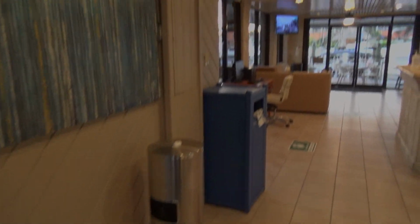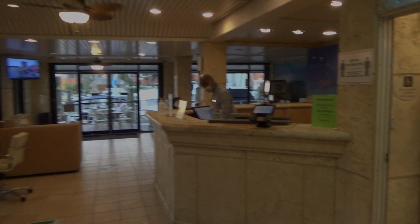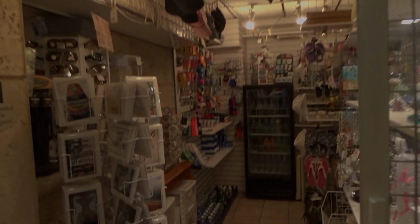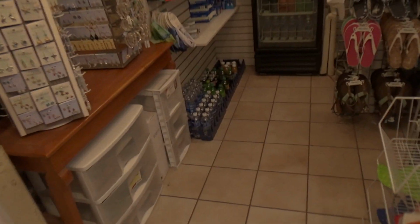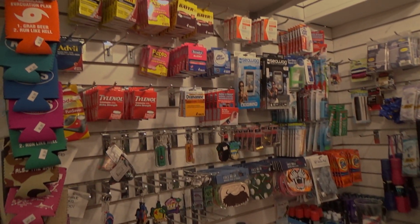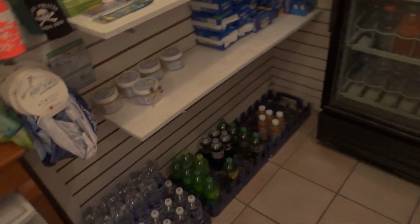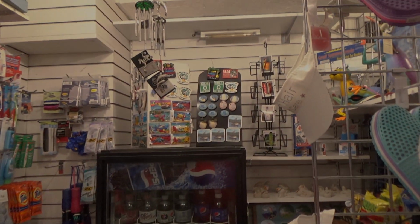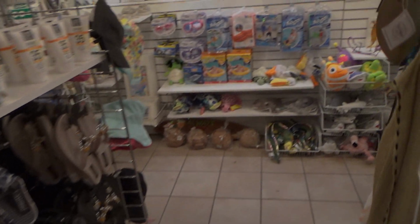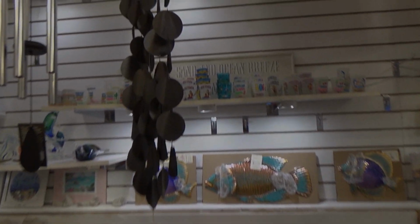So when you walk in, you have the front desk area, and you have this very nice little miniature gift shop here with a bunch of different merchandise related to the Keys, as well as some snacks and drinks. It's pretty small, but cool, as you can see.